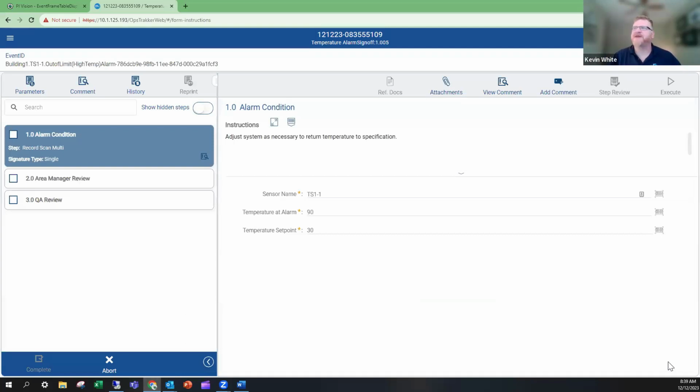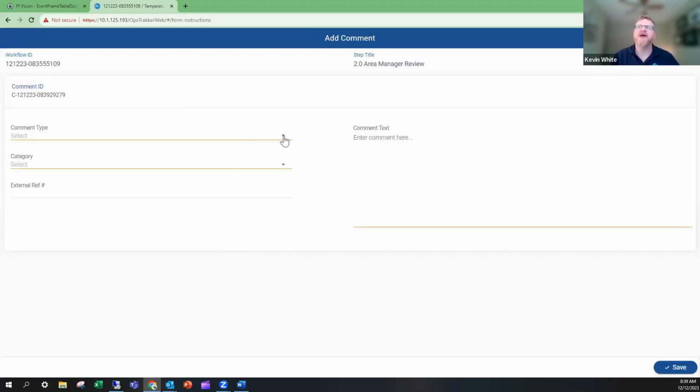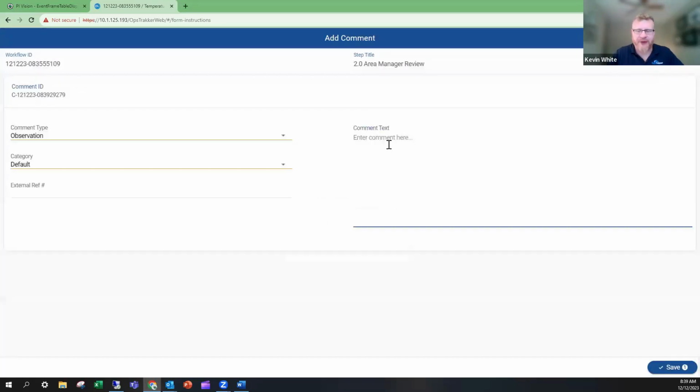So as I save this, it'll move me to my next step. In this scenario, we now need to have, wait a minute, did this happen correctly? So we're going to put in a comment here from the area manager that said, you know what, I'm going to go one step further. We've seen this happen too many times, so I'm going to put a work order in for this.